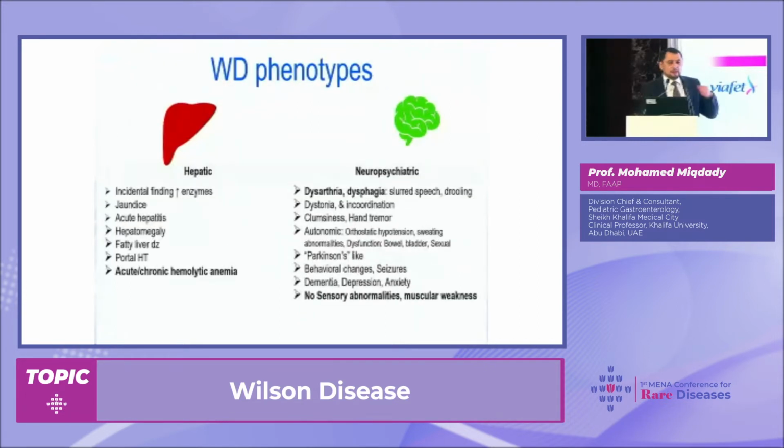So, the main presentations of patients with Wilson's disease are either hepatic or neuropsychiatric. In the hepatic, it can be anything. Anything from increasing liver enzymes to jaundice, acute fulminant hepatitis, chronic liver disease, subtle liver disease, anything. So the message from this slide: anybody after the age of 1 year with any liver disease should be screened for Wilson's disease because it's common and it's a non-specific disease. Anything after the age of 1, liver disease, Wilson should be screened for.